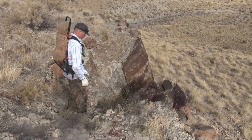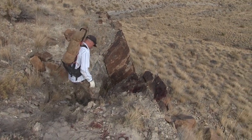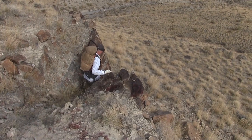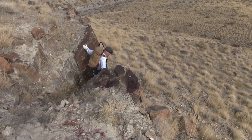Well, we got all the meat packed up and are starting our descent back to the side-by-side, so we've got about a 2-mile hike out of here. Navigate our way through the rocks and we should be good.